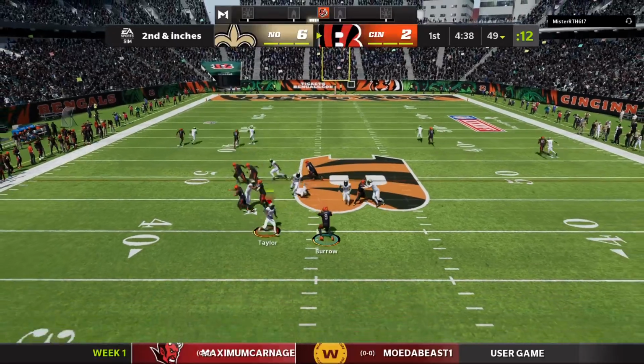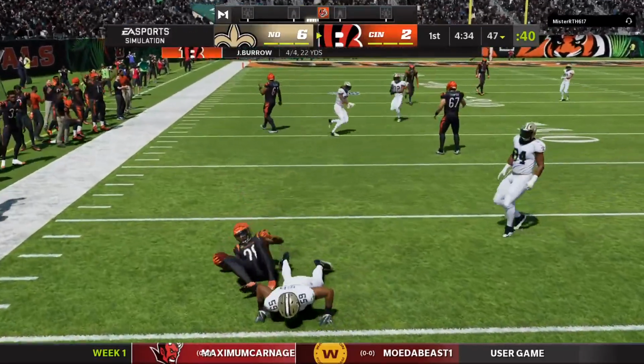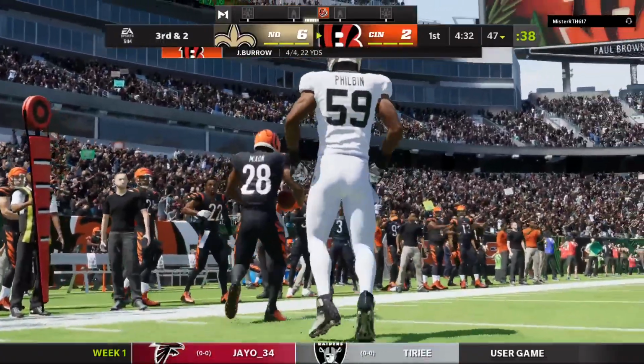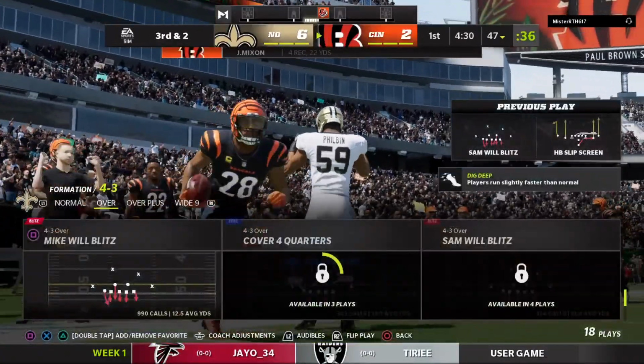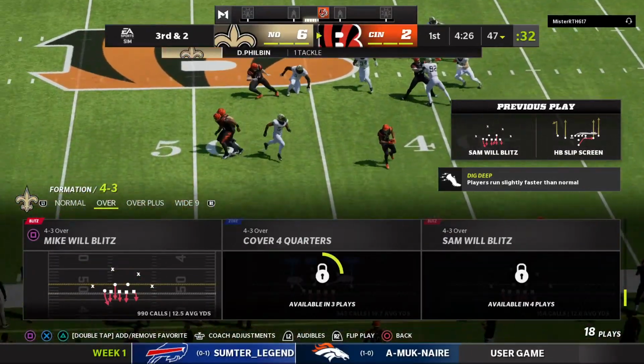On second and very short, Burrow gets this in the hands of Mixon. And he'll lose yardage here. Back at the 47. Call it a loss of 2 there on the play. And that's going to lead to a third down.